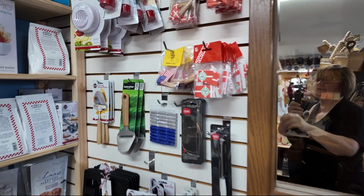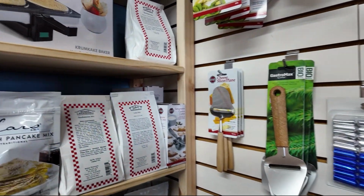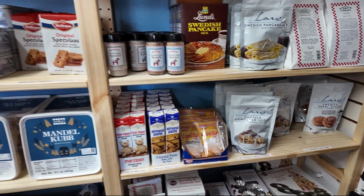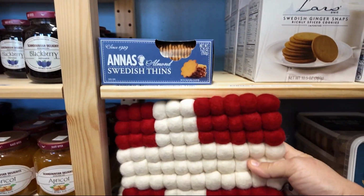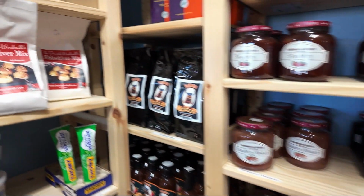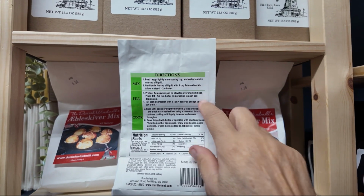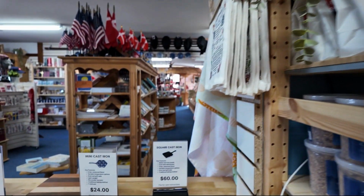They have some kitchen items, these little flags. And then some Danish mixes. You can make Swedish pancakes. Vanilla powdered sugar. This little trivet. Maybe we should buy this. Let's see the instructions. Oh, you have to buy a pan for these, though.